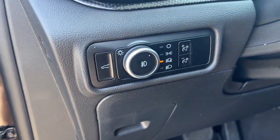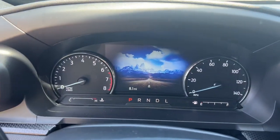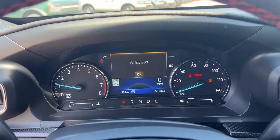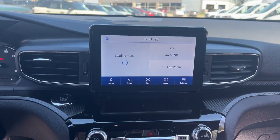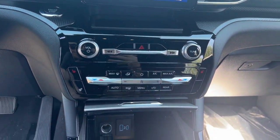intelligent all-wheel drive. The following are some of this vehicle's highlighted options: heated steering wheel, 360-degree view car camera, Apple CarPlay and/or Android Auto, touchscreen infotainment system, pre-collision system, keyless entry, sunroof, moonroof, navigation system, fog lamps.